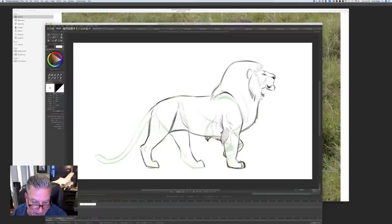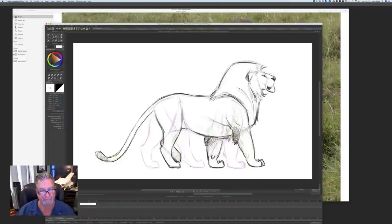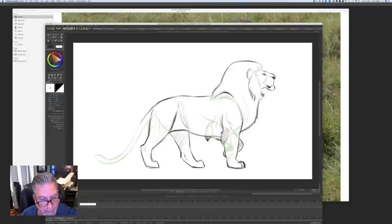Now because we're not really seeing any kind of perspective, the feet can basically go right in the same spot. I'm thinking of the ground plane as just basically a straight ground plane. Here, we'll come down and get.